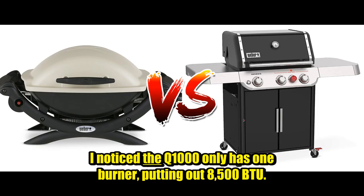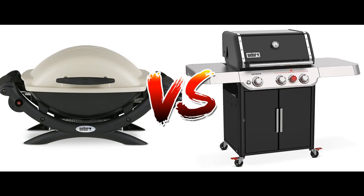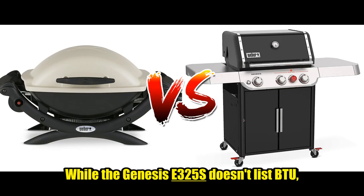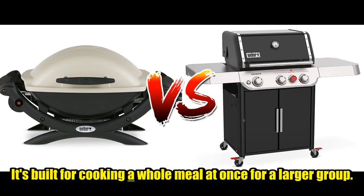Yeah, I noticed the Q1000 only has one burner, putting out 8,500 BTU. The cooking area is just 189 square inches. Good for a small family, maybe? Exactly. While the Genesis E-325S doesn't list BTU, it has 3 burners and boasts an expandable cooking grate and extra-large prep and serve table. It's built for cooking a whole meal at once for a larger group.